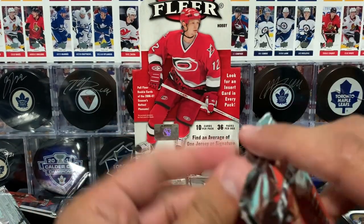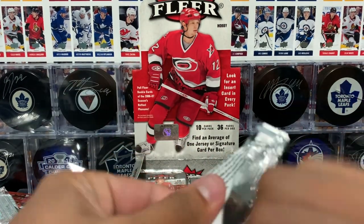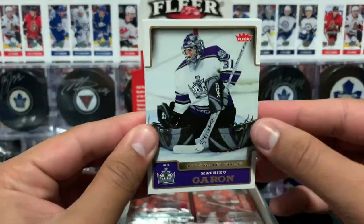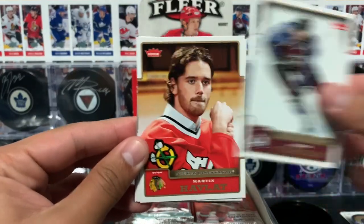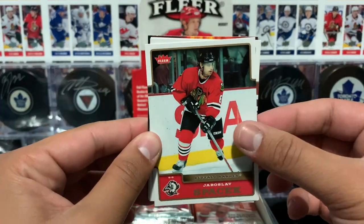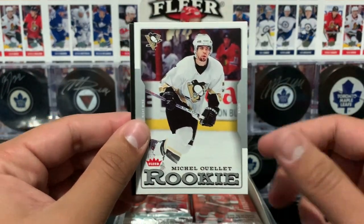So we're still awaiting our jersey or signature card per box, which we should find on average. All right, we got Garon, Ovi, Sturgeon, Havlat, Spachik, Tkachuk, Keith Tkachuk, Michael Ouellet rookie card.